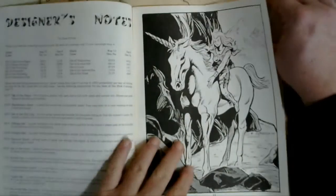I love some of the older artwork. Friends and family that created these things, often the spouses of the writers.